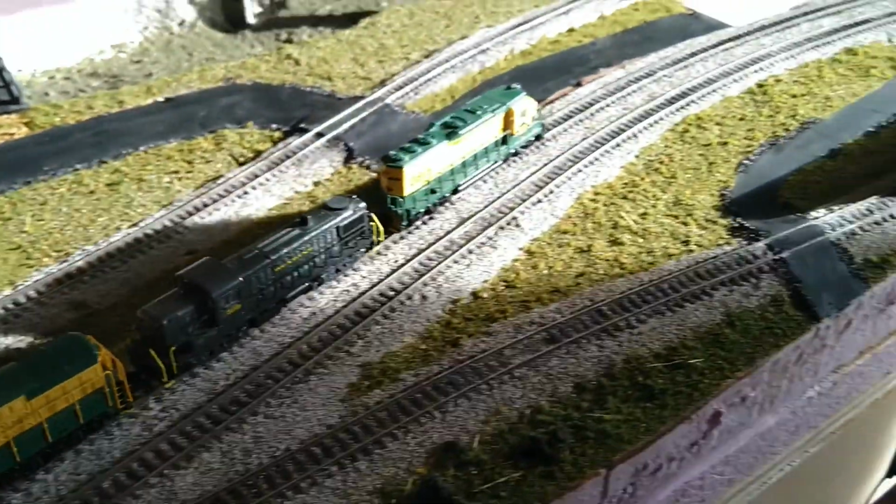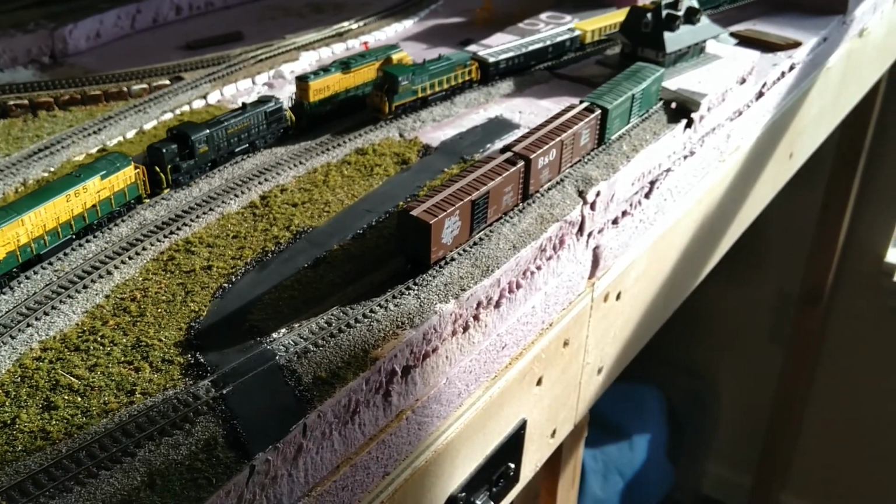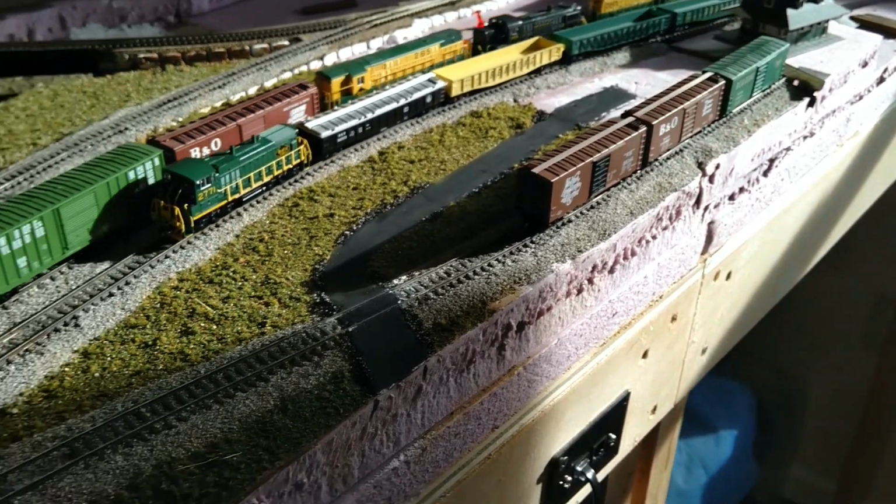As for that, just a little more scenery over here. Give you an idea of what that track is sort of for.